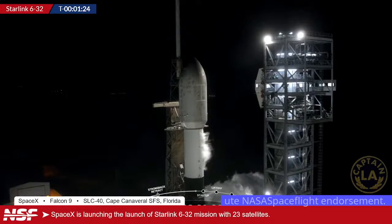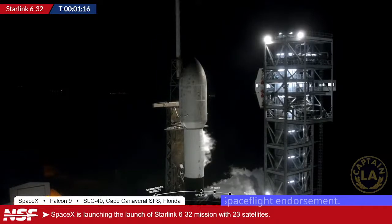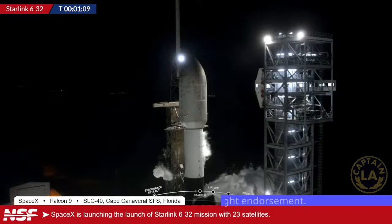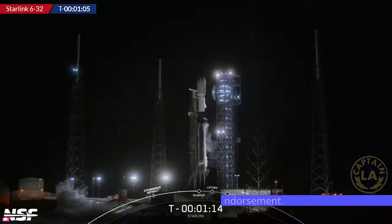We just passed T-90. We're going to see some venting slow down here a bit as they finish purging all the lines. And it looks interesting. I don't know if it's not that humid tonight or if the wind is hitting it just right, but this vehicle's not that frosty. Maybe it's just me, though. It's also super sooty, given this being its 19th flight, so that may be part of it too.